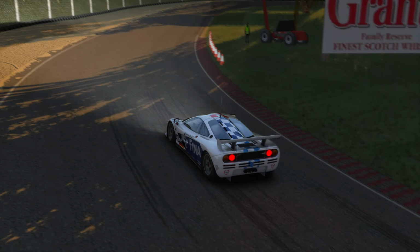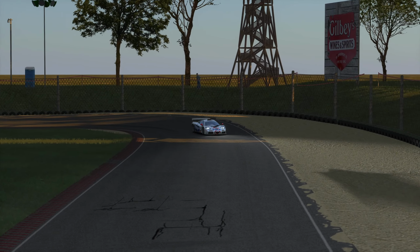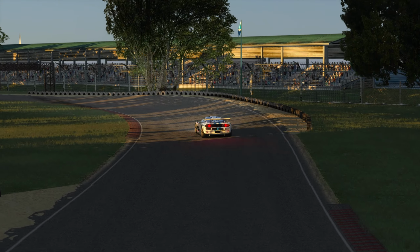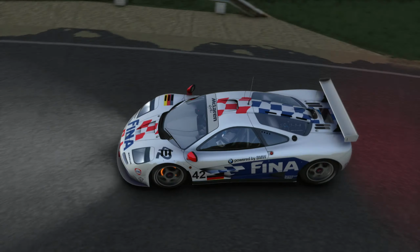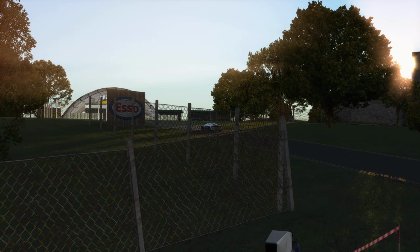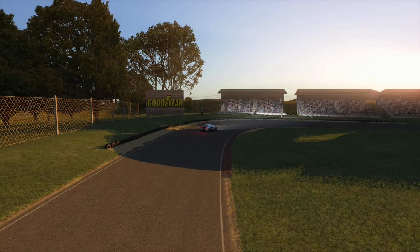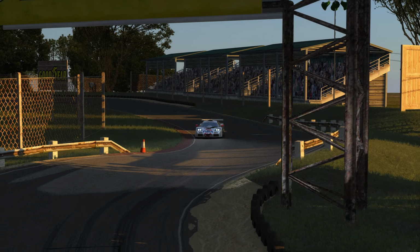The final mod on today's list is going to be Glennis Hill. This is made by RMI over on Race Department. This is a 3.2 kilometer long fictional historic track based on the Scottish coast. It's supposed to take place in the mid-1970s, and it definitely gives you a very kind of club racing vibe.